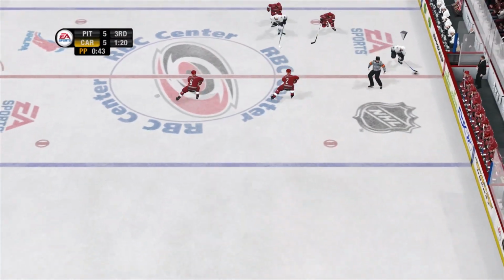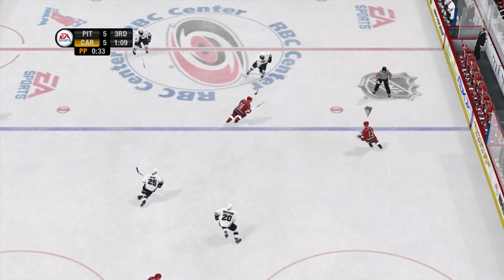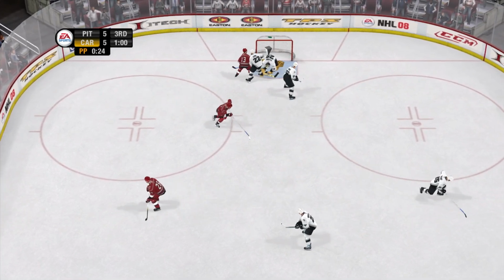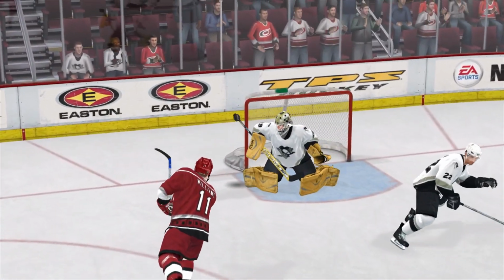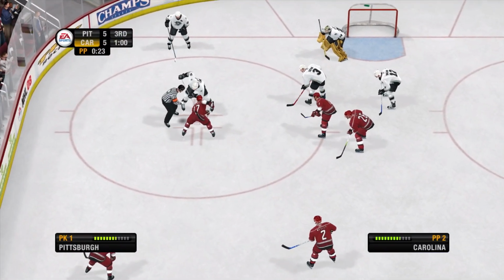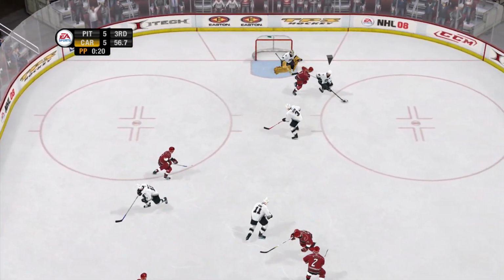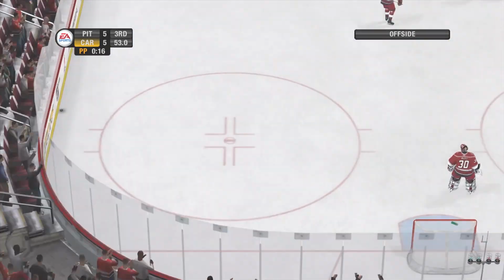Good coverage. He's got to move this puck. Two on two the other way. On the stick in the slot. To Brendamore. Here's an offensive chance. Three on two. Covers that one up. Faceoff coming. Situation. They'll get a whistle here, offside.